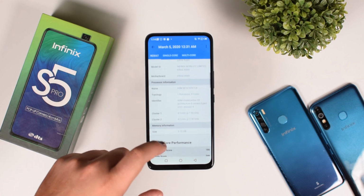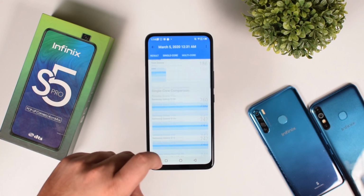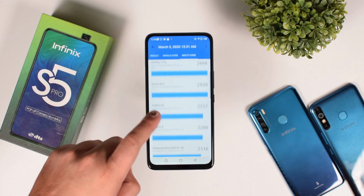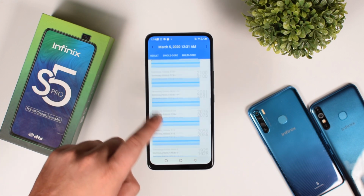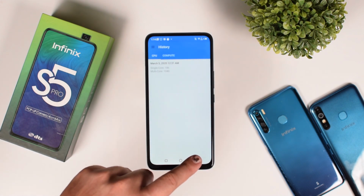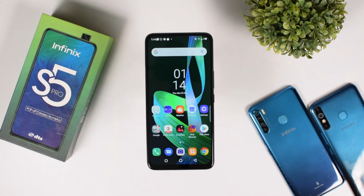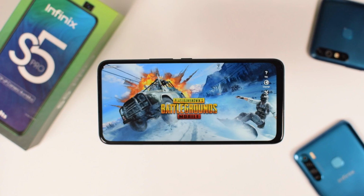And now let's test out the gaming performance of this device. The device has a decent processor, so let's run Fortnite and PUBG Mobile on this device and see how well it performs under all graphic settings. We don't have high expectations at the highest possible graphic settings, but let's run it on the medium and the lowest possible settings and see what the frame rate is, how well it performs, and whether it heats or not. So let's get started.